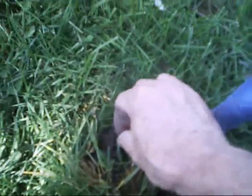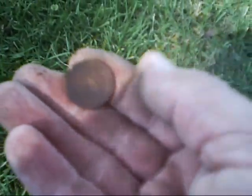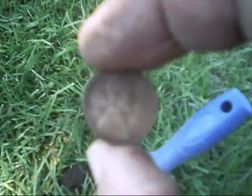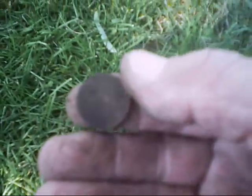Okay, folks, I was digging in this hole. I popped it right out of the ground. It's another Wheatie. I am excited. Wow, let me see what year this one is. This one here is 1953 D. Wow, that's pretty cool. It's real close by the other area where I found the other Wheatie. I am excited. Okay, this is cool.